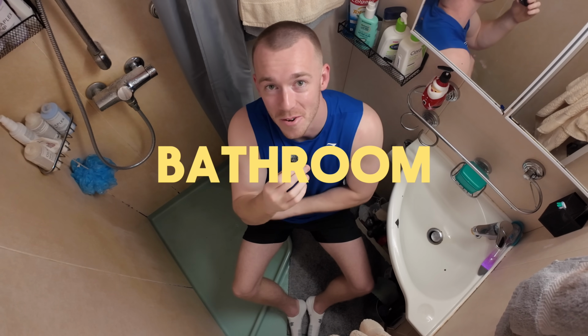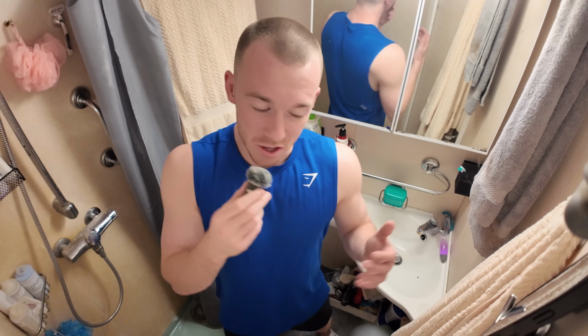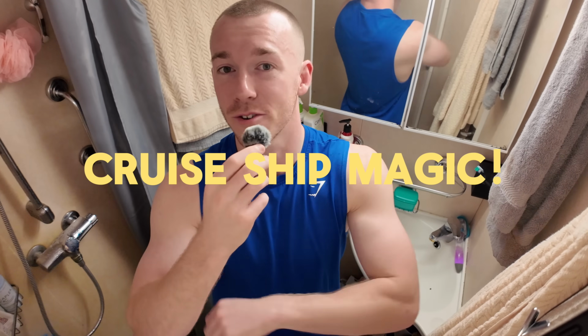This is the bathroom, or as I like to call it, the all-in-one splash zone. Now, as you can see, it's very, very tiny, but it does get the job done. You shower with your sink that's on top of the toilet and still somehow manage to come out cleaner than you went in. Now that's cruise ship magic.